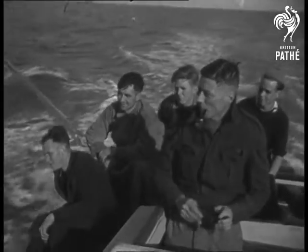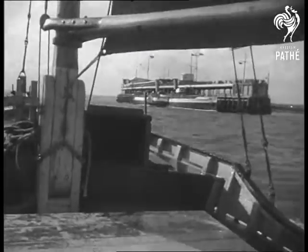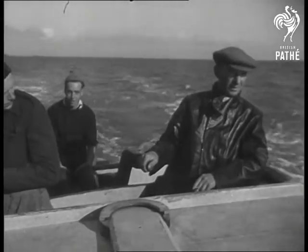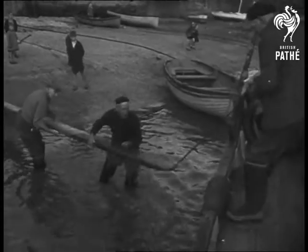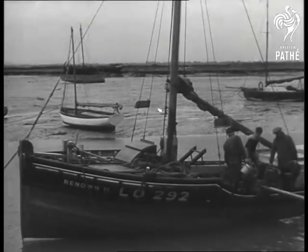Past Southend Pier and through the narrow creeks, the journey back is made on the high tide. Unloading of the cockles begins whatever the weather.